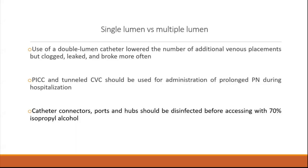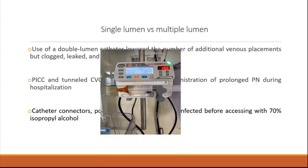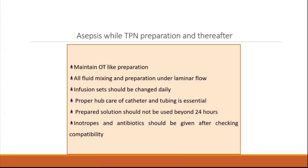And the practice, what we are obsessed with and we are following, is the catheter connectors, ports, and hubs to be disinfected before accessing with 70% isopropyl alcohol or sometimes chlorhexidine. Asepsis, while TPN preparation and thereafter, we all should be obsessed with the asepsis, and we are trying to create the awareness in our NICU. Maintaining the OT-like preparation, all the fluid mixing and preparation under the laminar flow, infusion sets to be changed daily, the proper hub care is taken care of, and preparation solution we're not using beyond 24 hours. And inotropes and antibiotics are being given after checking the compatibility.